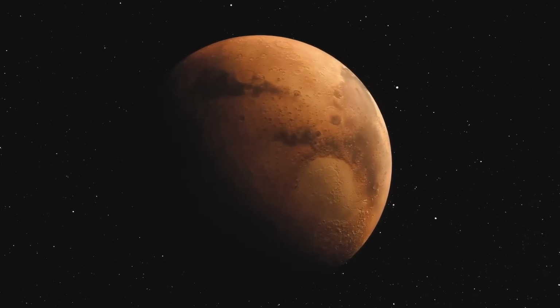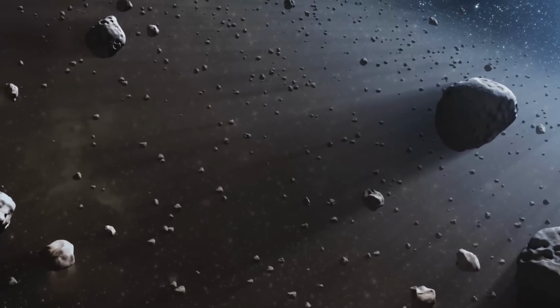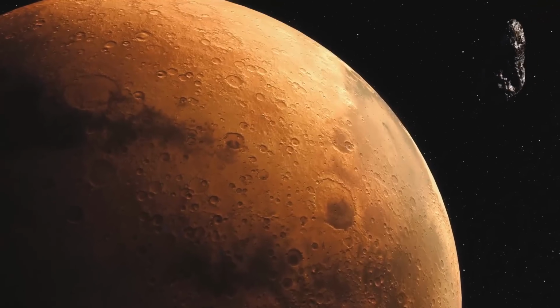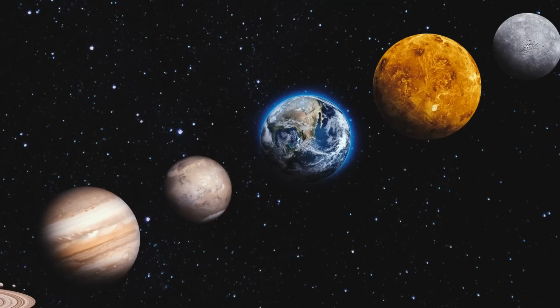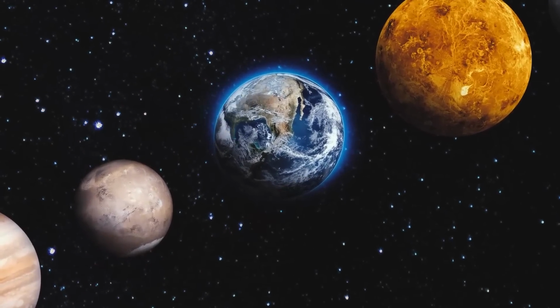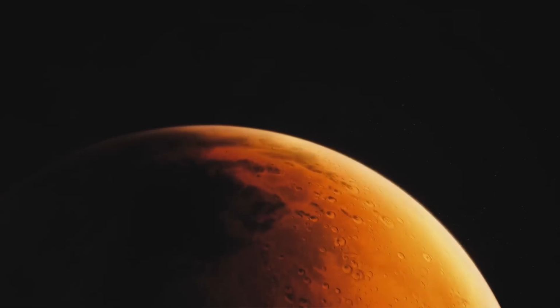Mars is to blame for such frequent meteor showers. The planet isn't far from the main asteroid belt in the solar system. Sometimes, the gravitational pull of the red planet grabs asteroids from there. Then, Mars spins them around and flings them in our direction, just like a slingshot. So, Mars is a bully.